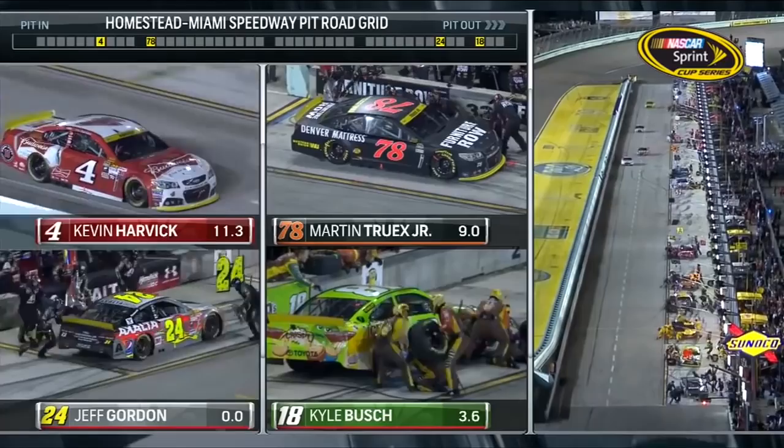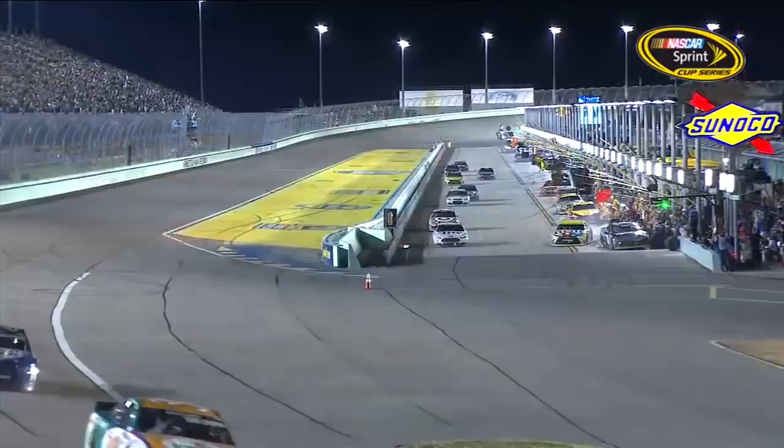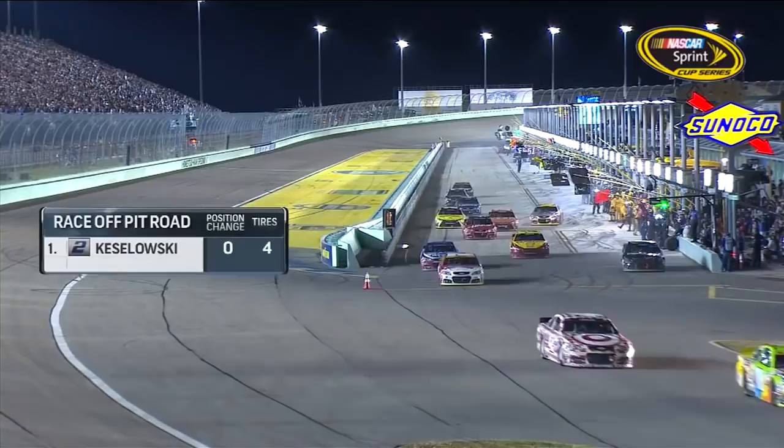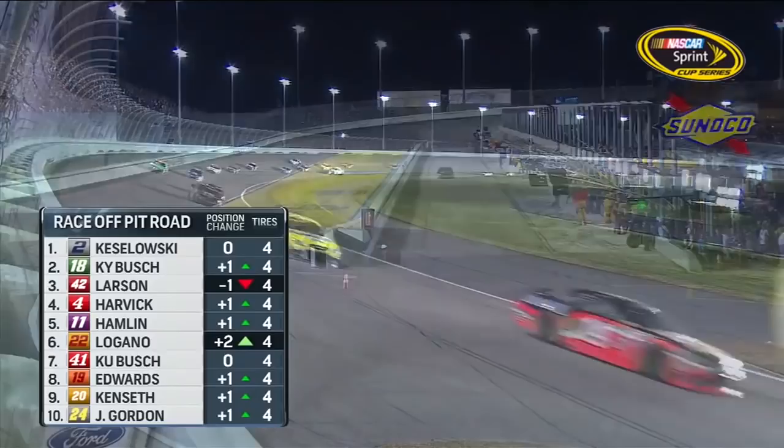That's it, Mike. Wedge adjustment on the left side for Kyle Busch. A very important pit stop here. Four tire change. He's away. A very tight race off of pit road. Kyle Busch grabbing a spot as he's able to beat Larson to the commitment line, the pit road exit line. Larson drops a position.